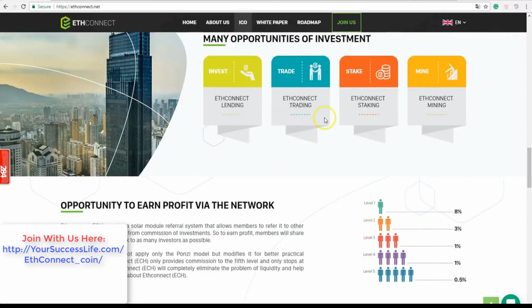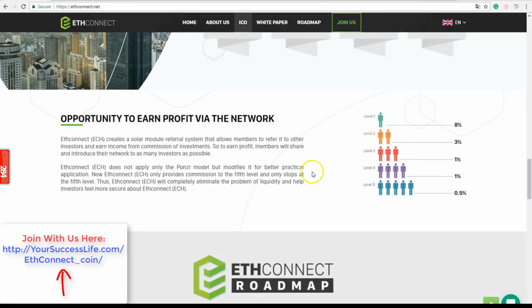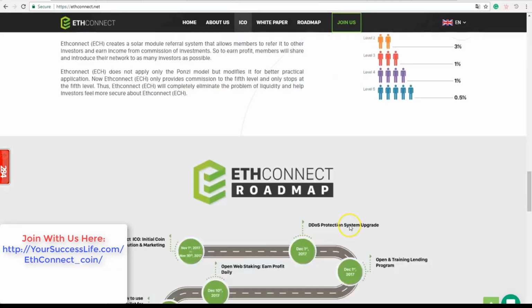Same information: invest, trade, stake. You can stake and mine. Alright, so here's your affiliate structure, 5 levels deep, 8311.5%. It looks good, sustainable. I like that. That's a really good sign.